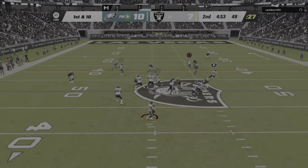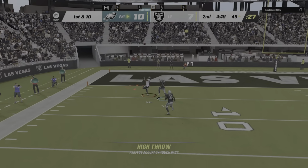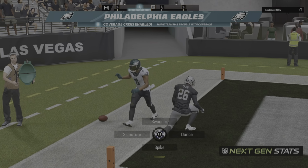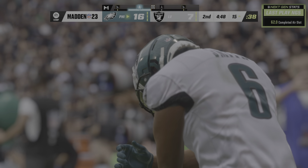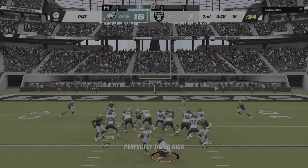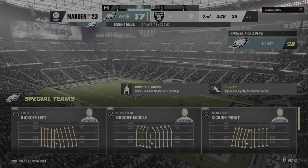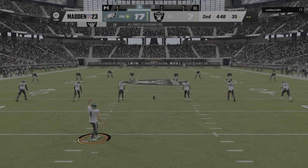Off the play fake, here's Hurts. Airing it out deep for Smith. Touchdown! Devonta Smith, 49 yards. And the Eagles are able to strike quickly to add on to their lead. Elliott good on the extra point, and his guys will take a 10-point lead. Eagles 17, Raiders 7.